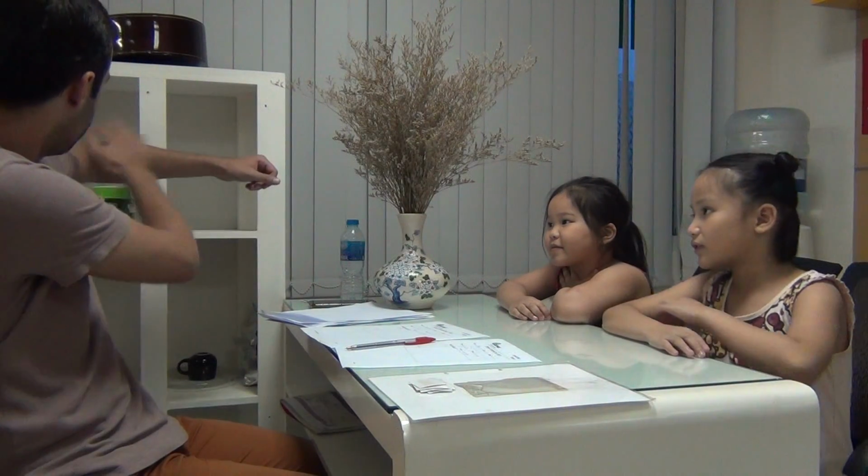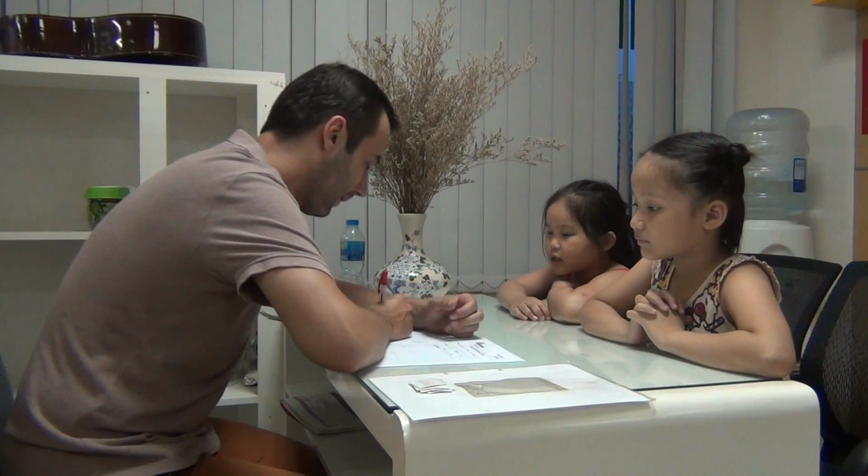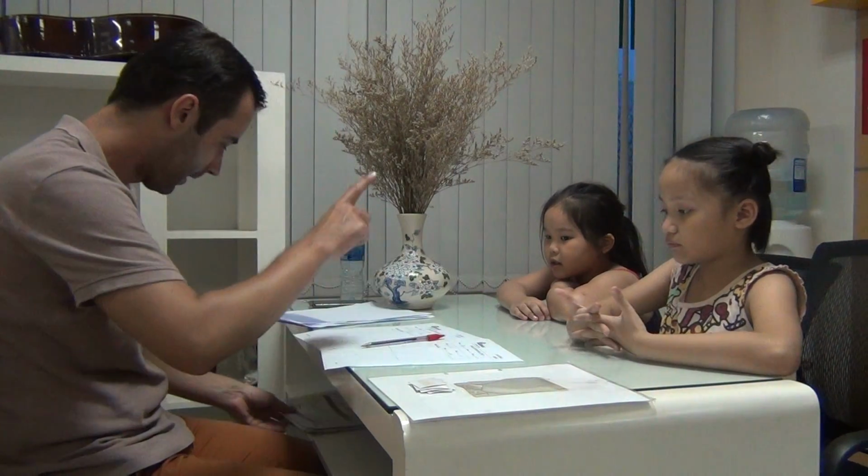Can you tell me what this is? This is? Arm. Good. Okay, and for you, we got, what are these? These are? Teeth. Yeah, teeth. Good. Okay, now we got something else.